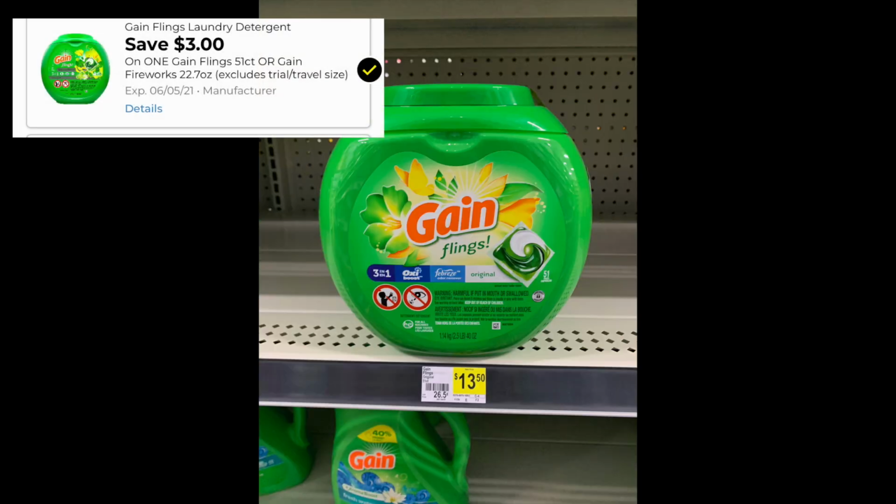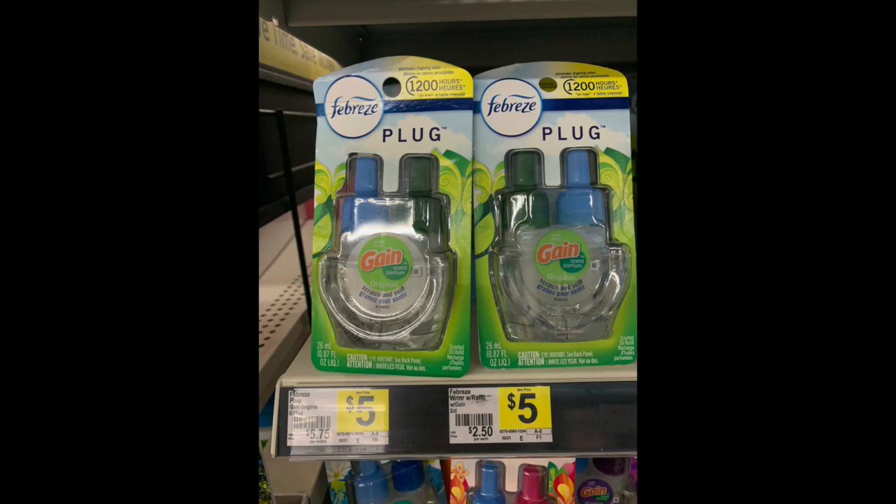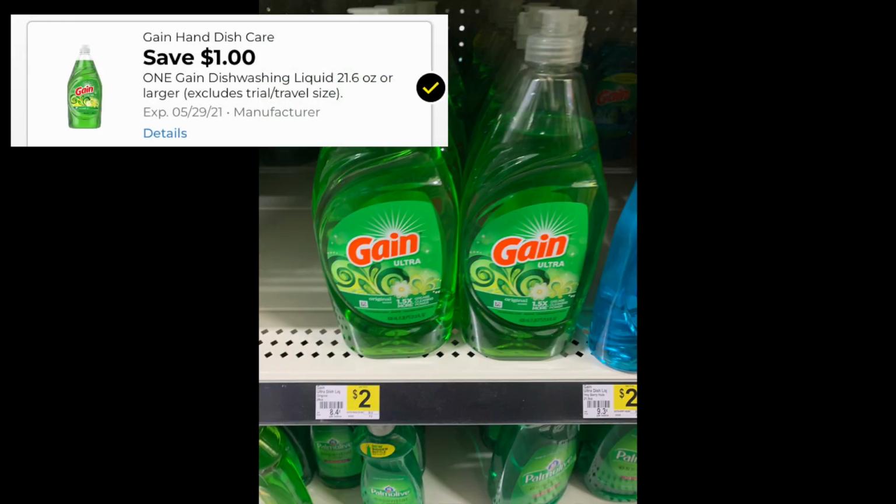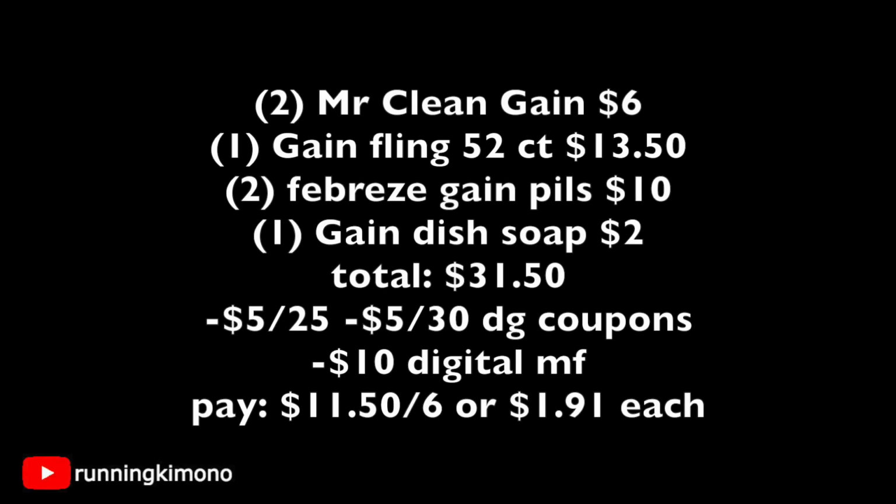And then we're going to need this $1 off 2 digital loaded. We're going to grab one of these guys for $13.50, which is the Gain Fling, 51 count. And then we need this $3 digital coupon loaded. 2 of these Febreze plugs for $5 on the nose, and then we need the 5 off of 2 digital coupon loaded for this deal. And then the final item that we're going to grab is one of the Gain dish soaps for $2. And then we have this $1 digital coupon loaded.